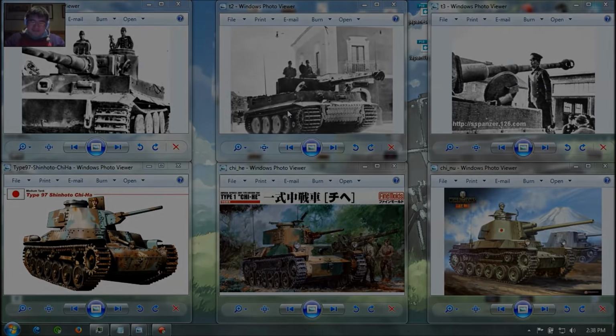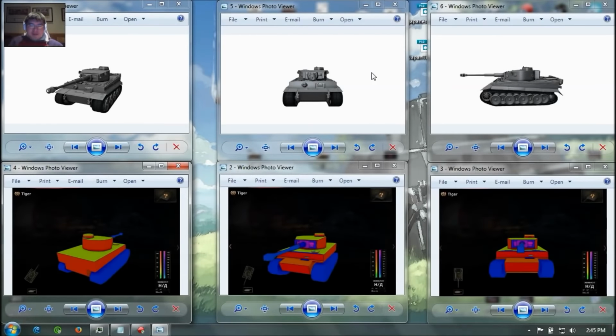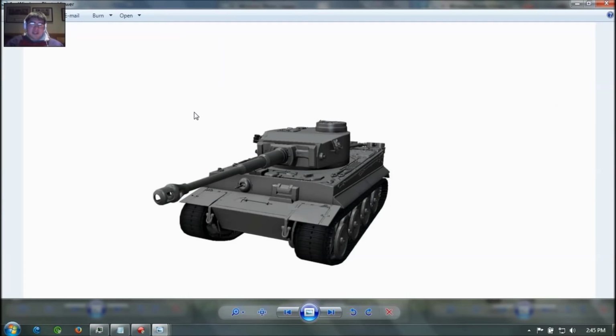So alright, and here are the in-game models for the Tiger 1 exported to Japan. Now it's basically a stock Tiger 1. Everything is the same as a Tiger 1, alright? The turret even looks the same. So the gun is the historically accurate 88mm L56, so shorter barrel, or smaller in length, I guess. But everything is the same as a Tiger 1.